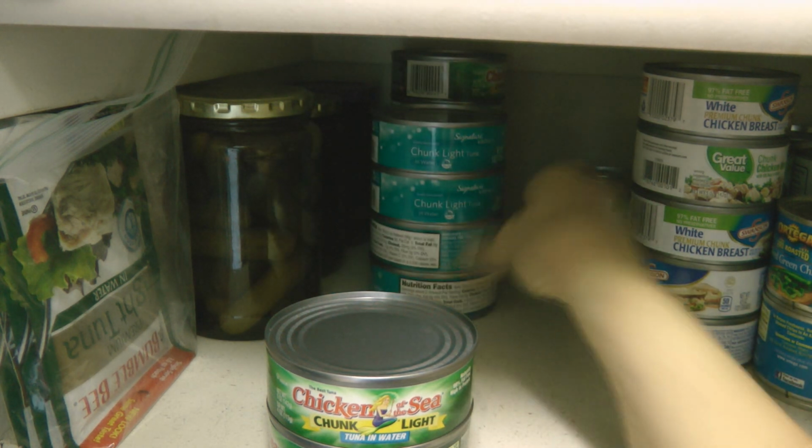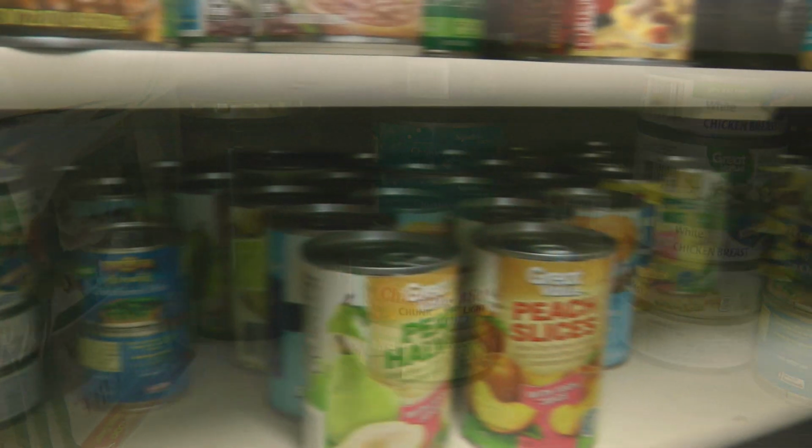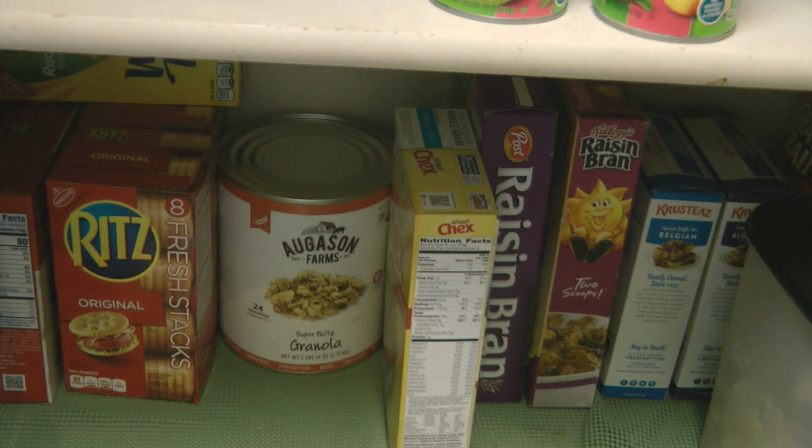Figure out what foods you like to eat, then add them to your stockpile, rotate and use it, keep adding to it, and before you know it, you'll have a nice supply of foods so that no matter what happens, you have a food stockpile and your family will be okay.